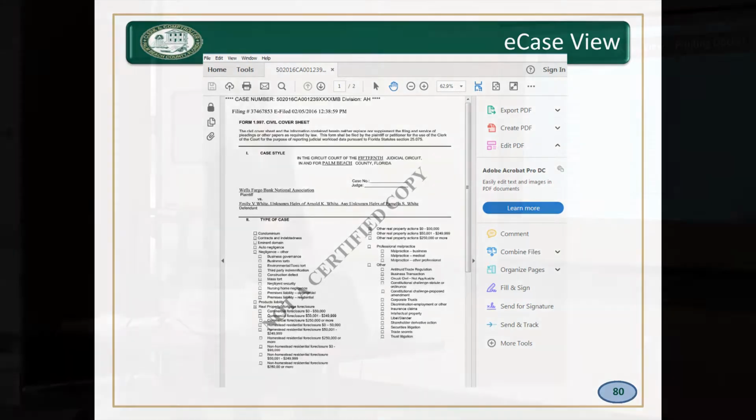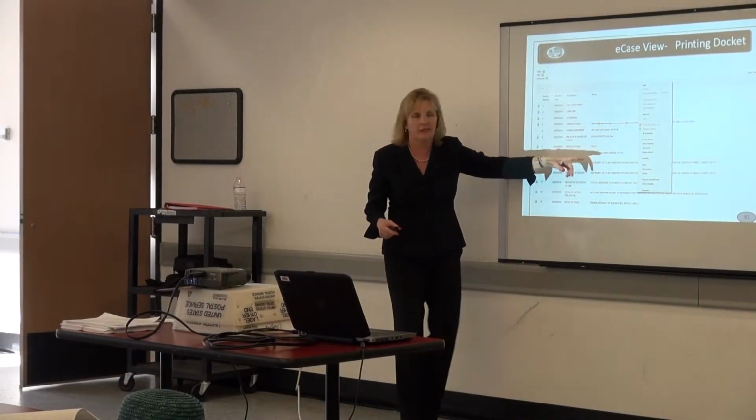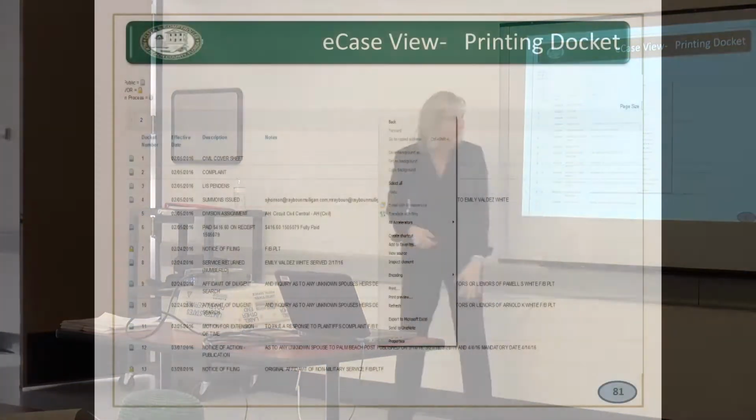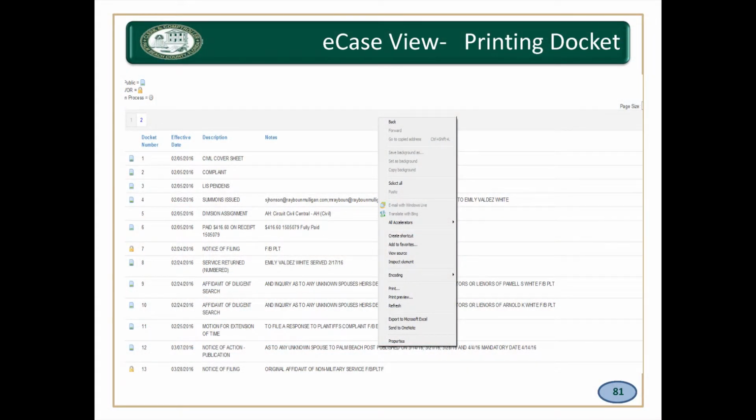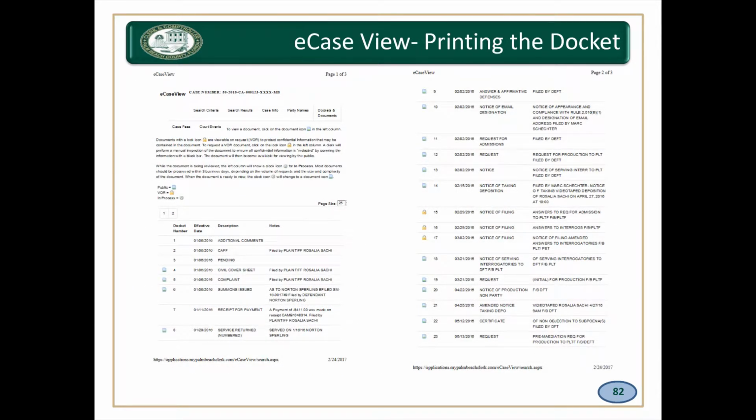If you want to print the docket, so this is the docket on the case, and I'd like to print it, just right-click. When you right-click, you can hit print, you can hit print preview, and you can print up the docket if you're looking for just the docket. This is just a docket I printed up. It's 2 pages, and it shows you what you can see. That's just a normal docket of what's on a case.